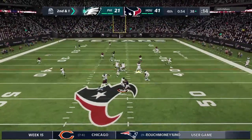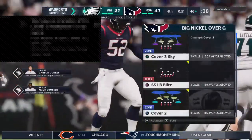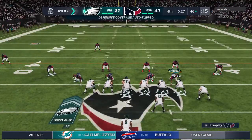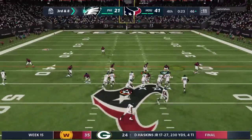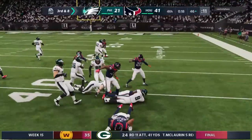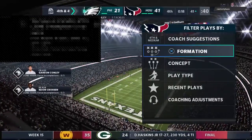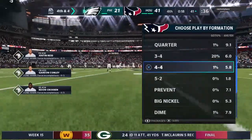From the 38, Wentz, and he can't find anywhere to go with it, and he goes down. Jonathan Greenard makes that now 8 sacks for him on the season. They'll need to get this to the 38. That's where the 1st down marker is here on 3rd. On 3rd down, Sanders. And the tackle is going to be made at the 41 as they stop him a few yards short of the 1st. Now the Eagles will use the 2nd of their timeouts, as the clock will stop with 18 seconds remaining.